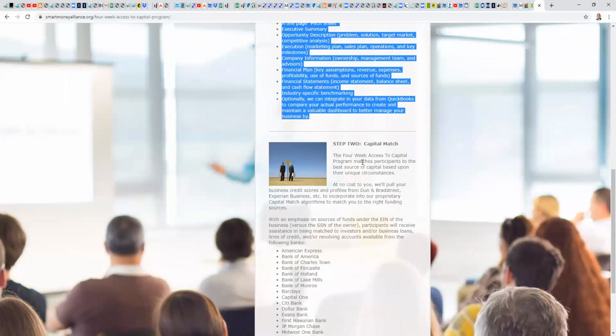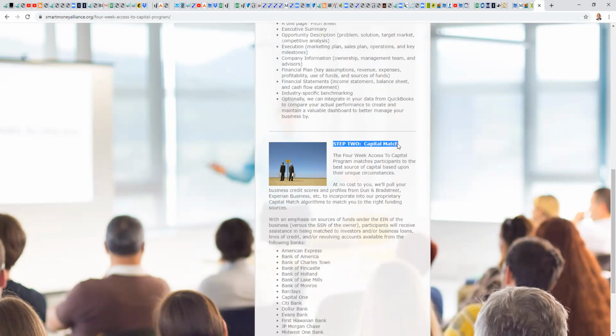Okay, so on step two, now we're going to do the capital match, because now we really have our arms around what we're going to call the project or this business enterprise. We know how much money we need, what it's going to be used for, where we prefer it to come from, how long it's going to take to reach profitability, how much equity contribution the owner or owners have. Now we know a lot about the business, so we can build a capital match. In addition to what's in the business plan and financial projections, what we're going to do is go ahead and pull business credit scores at no cost.